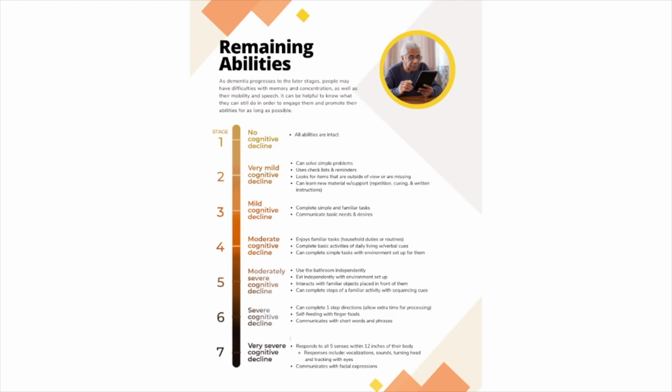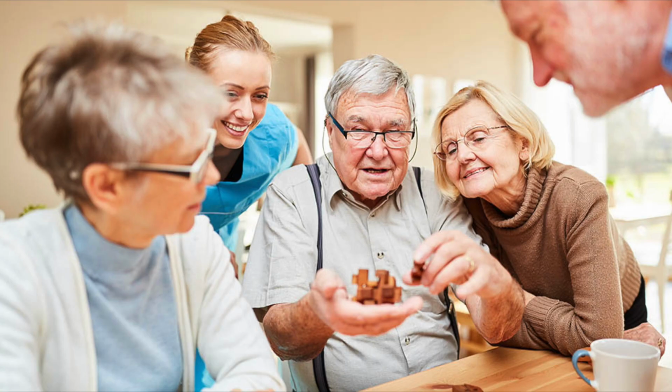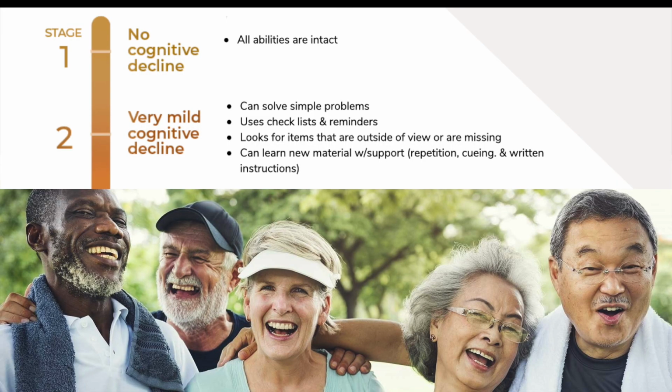It is important to remember that the remaining abilities should not be viewed as what they can only do, but what strengths or skills they have. When you can, try to draw on these strengths and have clients use them to engage in their meaningful activities. So stage 1 is when the individual has no cognitive decline. At this stage, the individual's abilities to make decisions, remember facts, names, and problem solve through tasks are all intact. They are able to go about their daily lives without needing any type of assistance.